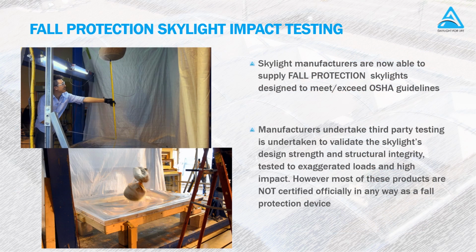Some manufacturers are now able to supply fall protection skylights that exceed OSHA requirements. These manufacturers may undertake third-party testing, so they'll hire a laboratory that will do these tests at different pressures and impact strengths to validate just how much the skylight can withstand as far as structural integrity. And they may test to exaggerated loads, things that may never actually happen in the real world, but they do that to demonstrate the capability.